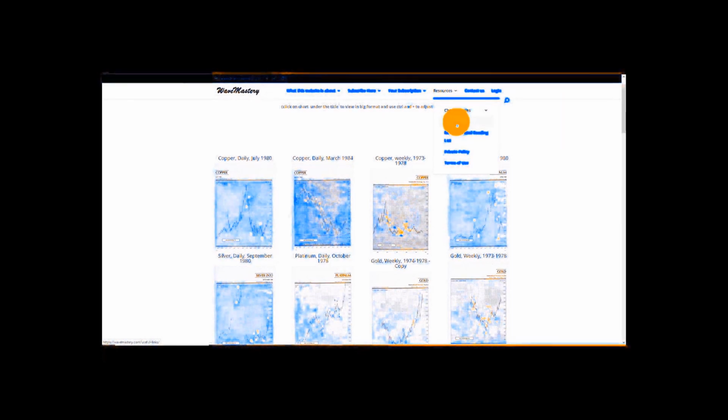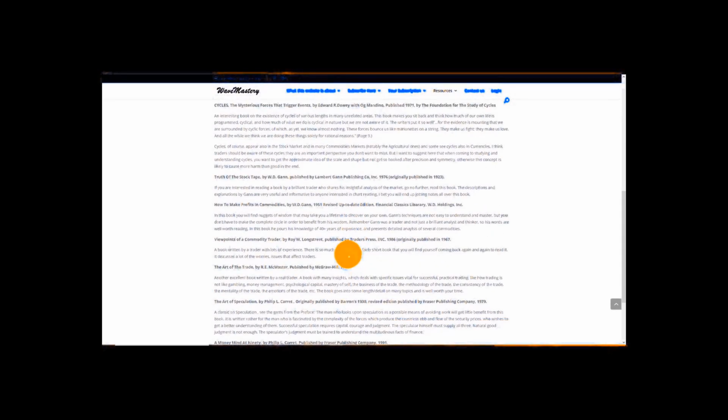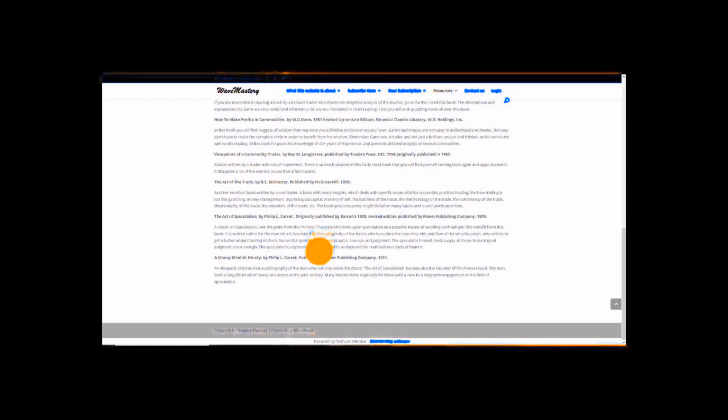Then useful links, as the name implies. Yes, recommended reading list. You have a long list of books here that I've read over the years that I found very interesting. Of course, I have many more books that I would like to add. It's just a question of time. I don't always have time to update this one. But the books that you find here did help me in the beginning, and still the information here is very valuable in these books. For example, Kroll.